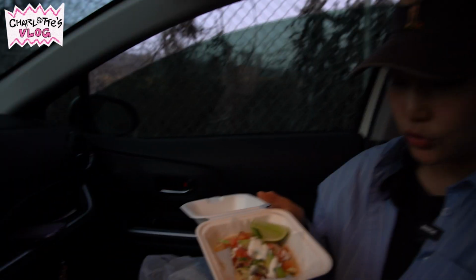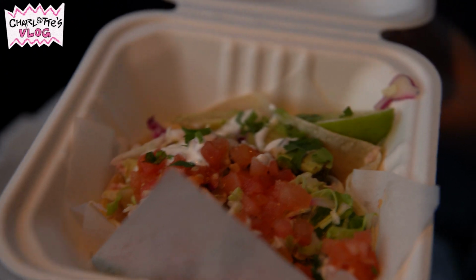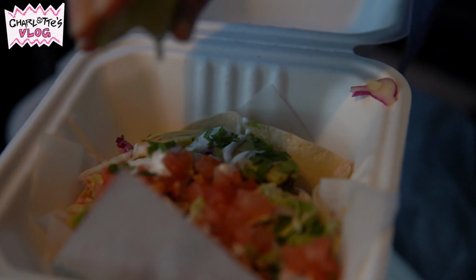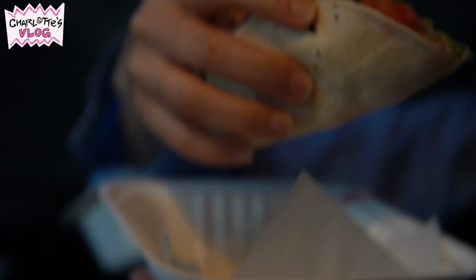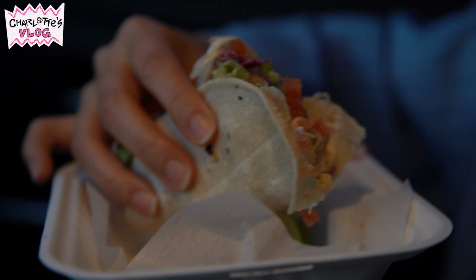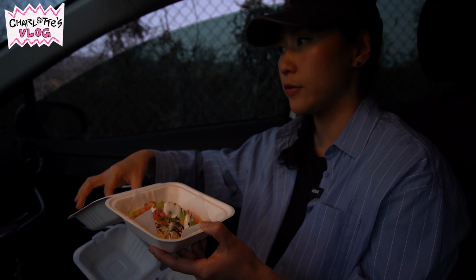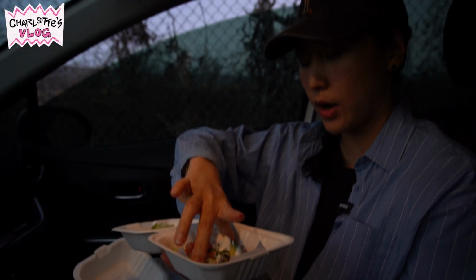So this is the grilled shrimp taco. And this is the grilled fish taco. It looks scrumptious. Let's take a bite. It's a pretty good deal for $5. They're seasoned really well. Sometimes I have a problem with fish tacos because I feel like most of them, they don't season it well. But this is seasoned quite well, perfect to my taste.